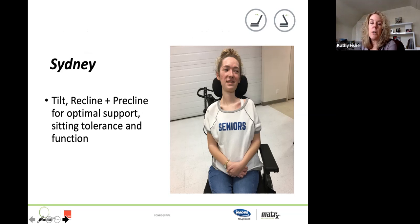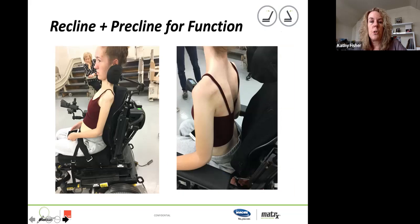Okay, so she's got great sitting tolerance. Her skin has been good. When we did her new system, I never mess with something that's working. She's been sitting on a Rojo cushion that's working. That's fine. She's comfortable with it. And I know it's sort of counterintuitive in that we're talking about providing stability, but we were able to do that through her back support and through her position change.